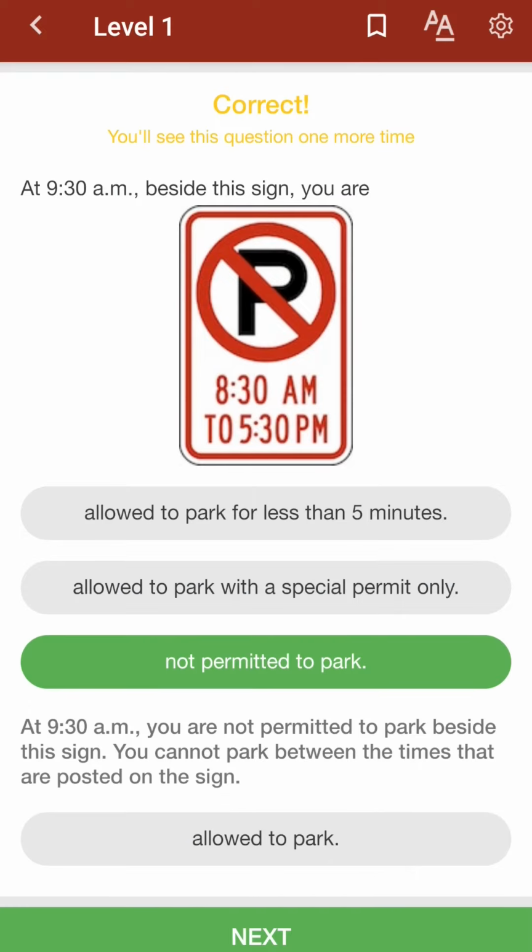Explanation. At 9:30 a.m., you are not permitted to park beside this sign. You cannot park between the times that are posted on the sign.